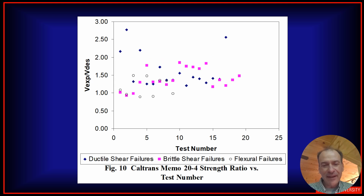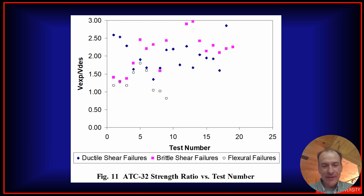We go to the Caltrans memo 20-4, and you see quite a bit more scatter, and in some cases, shear failure predicted where none occurred. There are a few outliers, but as high as 2, a factor of safety of 2, which you can debate whether it's too much. Then it gets interesting. We go to these, which are presumably assessment models of ATC 32, and it's all over the place, really. You see in some cases predictions of shear failure where none existed, in some cases off by 100%. And in many situations, we have the experimentally measured strength being 2 to 3 times bigger than what these models, which are assessment models, were meant to accurately predict.